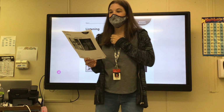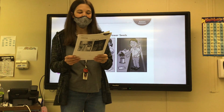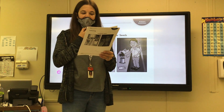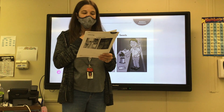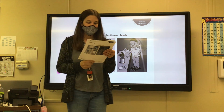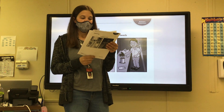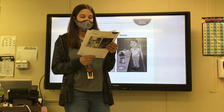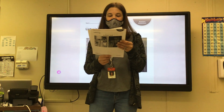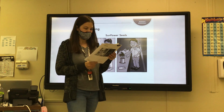Sunflower seeds. Perfect Polly wanted a plant for her room. Polly's dad gave her a packet of sunflower seeds and read aloud the instructions. Polly found a pretty pot and filled it with dirt. She dropped a seed in the dirt, covered it with more dirt, and sprinkled it with water.